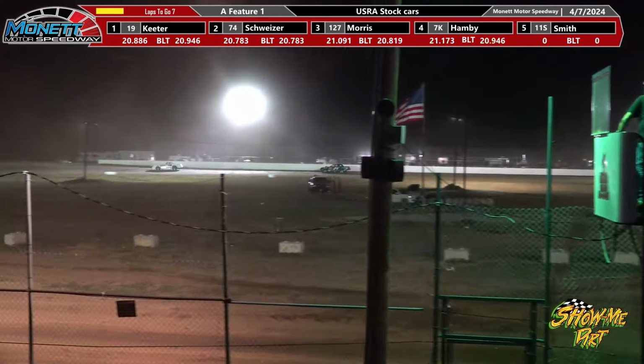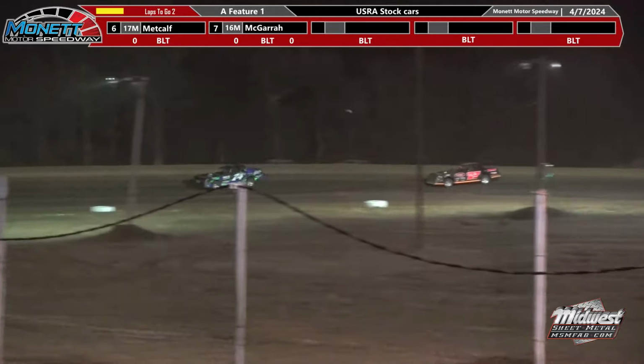Schweitzer trying to go a little bit higher, trying to find some more grip up top. That allows Andy Morse to do a little catching up here. He's looking to the bottom side with 2 to go. Going down the backstretch. Schweitzer probably won't make the same mistake twice. He's coming to the white flag this time.